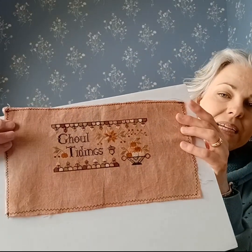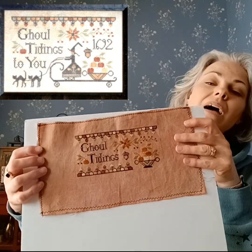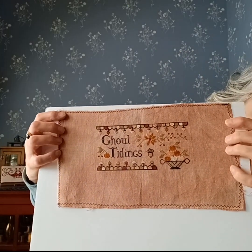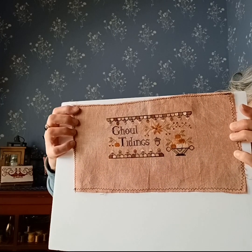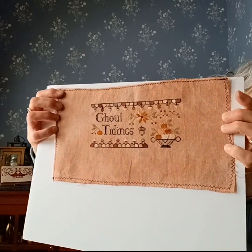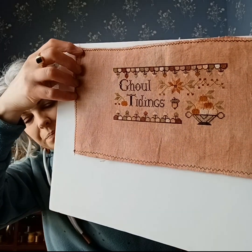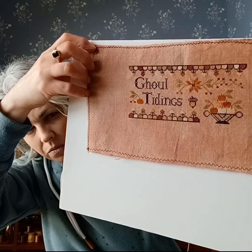This is Plum Street School Tidings. I didn't bring it down. I have, I say, the magazine. I can't remember which magazine it is. If I can remember, I'll put here the chart and the magazine. I did this and changed it up. I got rid of the witch. She's riding like a little sleigh or wagon being pulled by 3 cats. I got rid of that and just made it into like a long one, and I'll make this into a pillow.